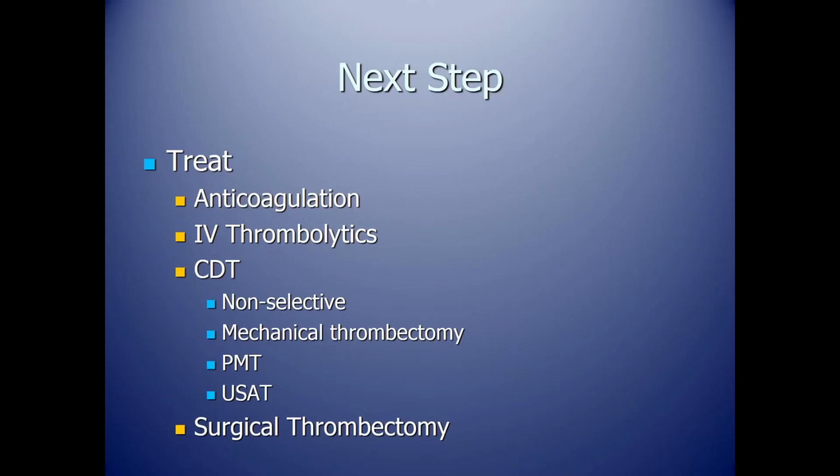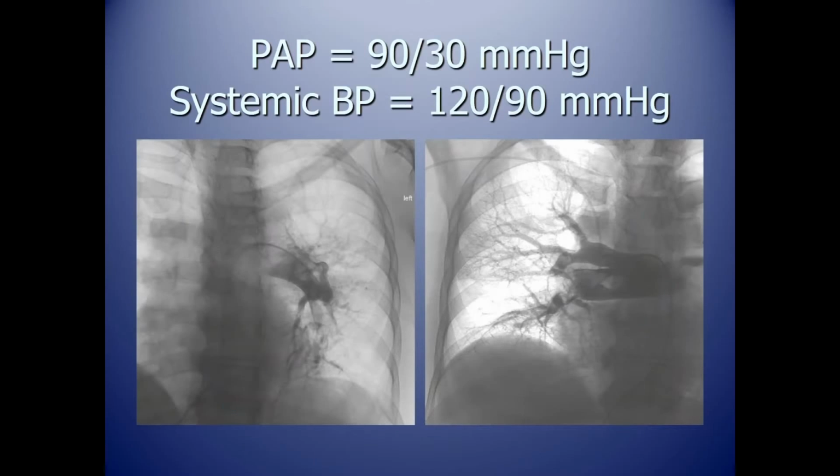We're going to anticoagulate this patient. These patients all get anticoagulated immediately. And in this case, we decided to do catheter-based therapy. I listed some of the different available therapies depending on your institution. But he was a submassive pulmonary embolism. So we get in there and we measure pressures, and you can see in this case that the pulmonary pressure is 90 millimeters of mercury. That is very significant pulmonary hypertension compared to his systemic blood pressure at that time.